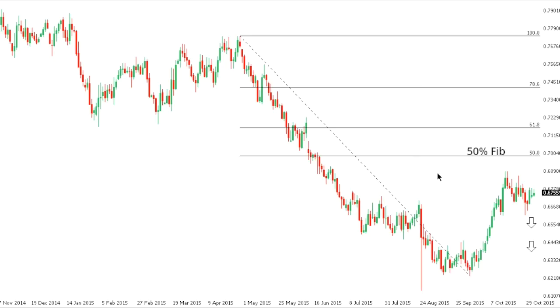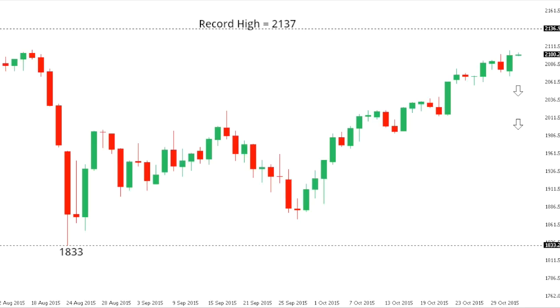Kiwi dollar. Kiwi has been well capped on rallies ahead of 70, and the market remains confined to a broader downtrend, with a lower top now sought out below 70 ahead of the next major downside extension and bearish continuation below those recent multi-year lows in the 62 area.